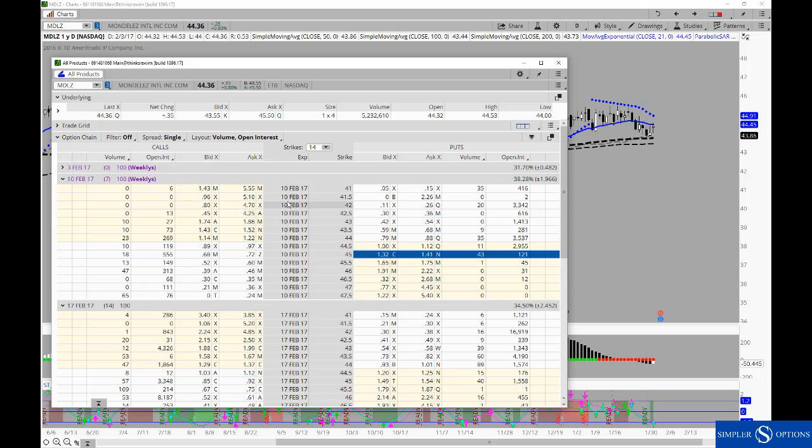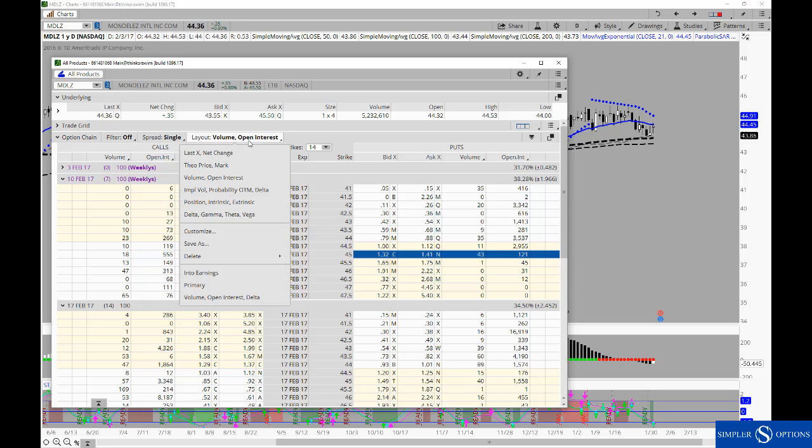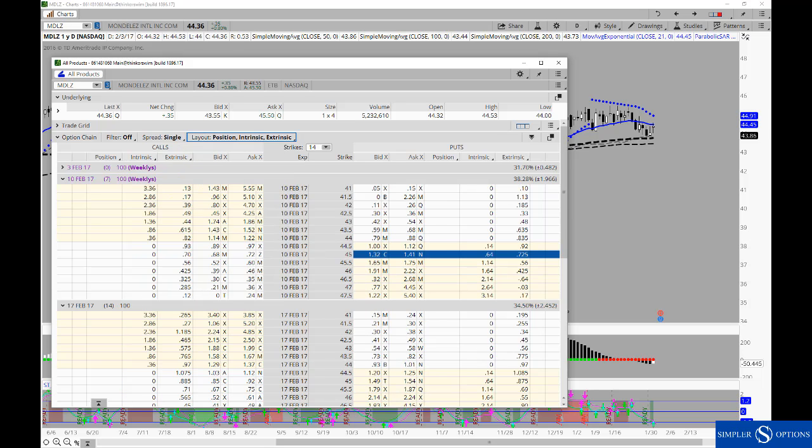but when I try to think about which contracts I should be selling around earnings, one of the fastest ways to do that is change this layout, drop down in Thinkorswim into your intrinsic and extrinsic layout. And then all you're looking for is the contract that has the most extrinsic premium.